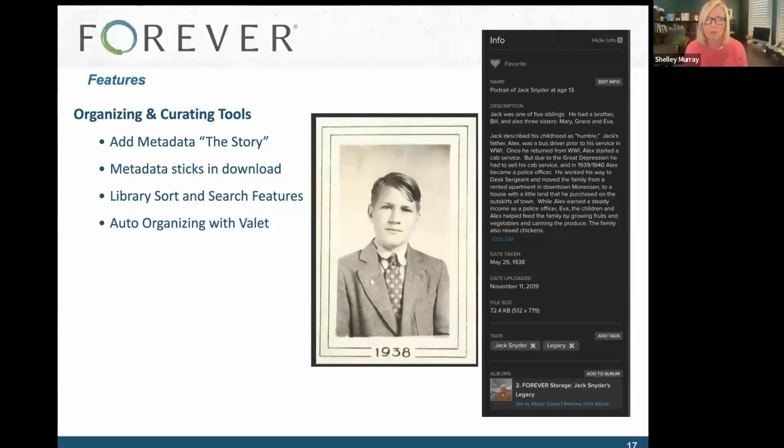Also, some organizing tools that are really simple is just the library itself has a great sort and search feature. So my friend Christine, who I mentioned to you, who hasn't really had time to get into a Forever account, but she knows everything's backed up, she can find everything very quickly and easily because of these built-in library sort and search tools. Also, there are auto organizing tools with Forever Valet.